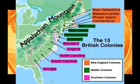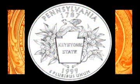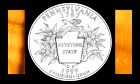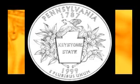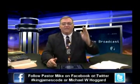What is the nickname of the state of Pennsylvania? Take a look. It's called the Keystone State, and there's the Keystone as their logo. In fact, if you drive through the highways of Pennsylvania, the highway number signs are all in the form of a keystone. Why is Pennsylvania called the Keystone State? Because you have the southern colonies and the northern colonies, and even to this day in America, southern people think way differently than northern people do.